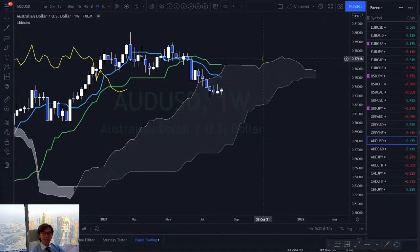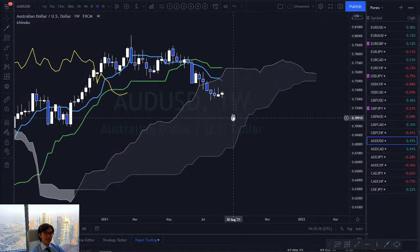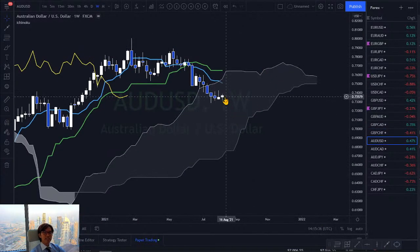And the next one is AUD USD. This one is also in the range and also in the Kumo now on the weekly chart. So we might see a tricky market on the lower time frames, with spikes up and downwards. It looks like for the last 3-4 weeks it's been ranging, not really an active market. So next week could be very, very slow.